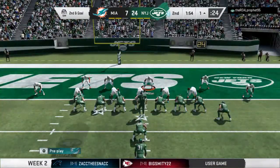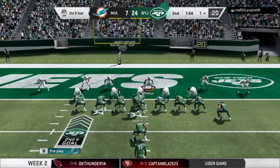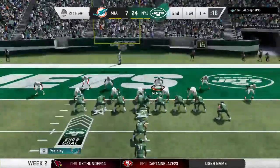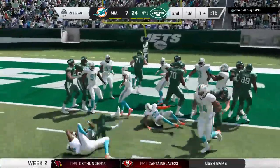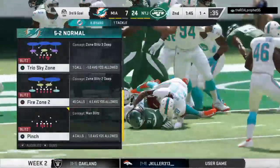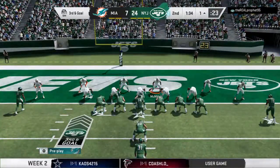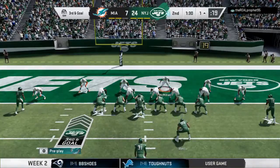Second and goal from the 1. Safety's creeping. They'll try to run this one in. And they'll bring him down after just a short pickup. Call it a gain of a yard as they get a little bit closer. It's third and goal. His path became similar to almost running a stretch play, didn't it? Trying to find a crease, anywhere to put his foot in the ground and cut back.